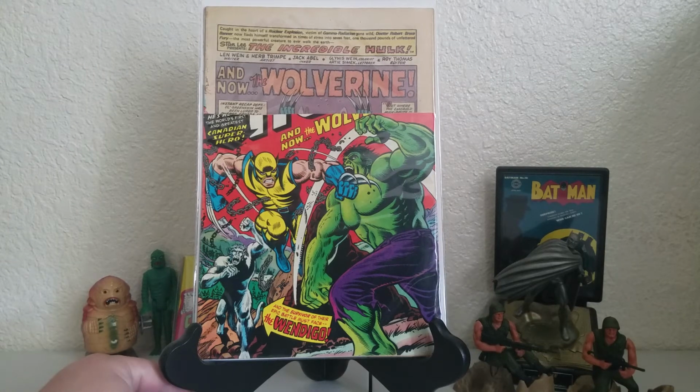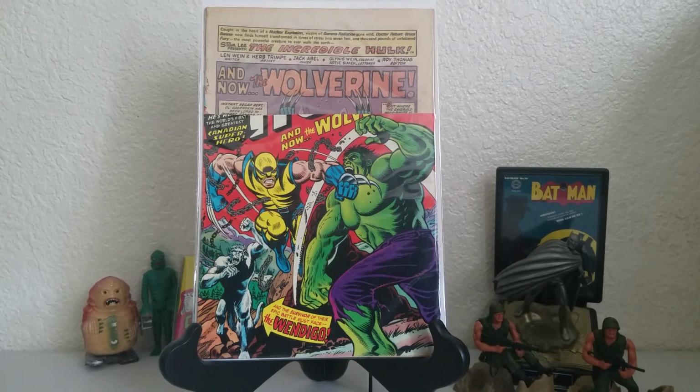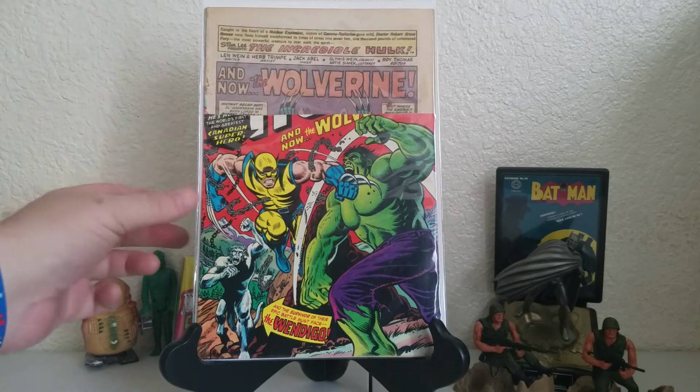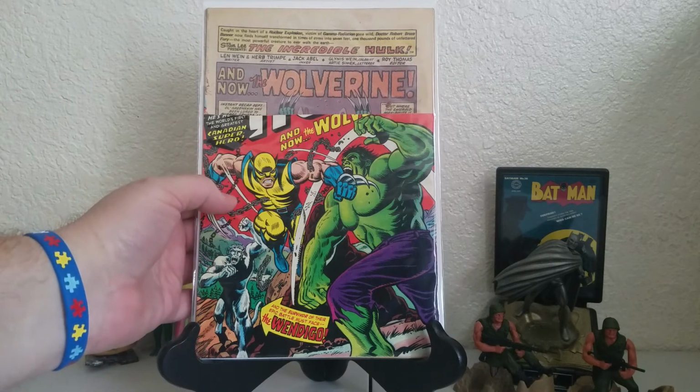So even though it has 3/4 of a cover, and it has the Marvel value stamp, and if it wasn't for the cover, this would easily be probably a VF comic, maybe VF minus. It's attached, other than the cover. Staples are there, a few spine ticks here. It's a pretty clean copy, so it looks great from here down. But I just thought that was wild. That's one of the comics they threw in.